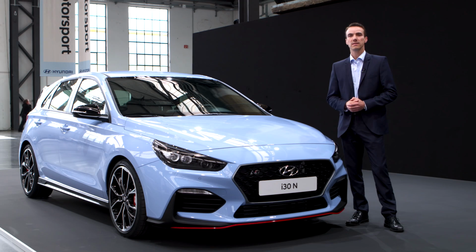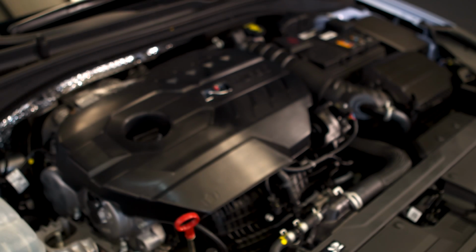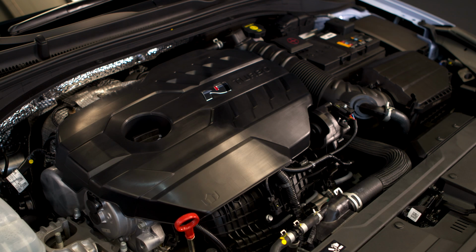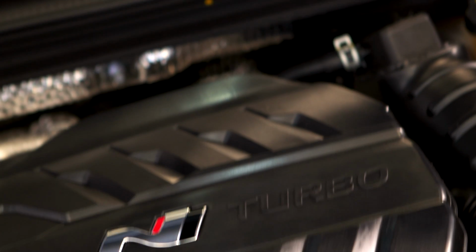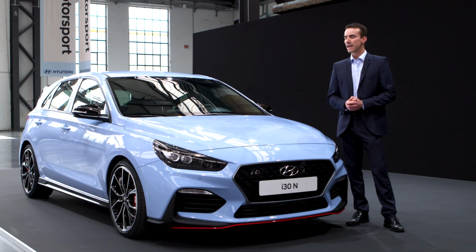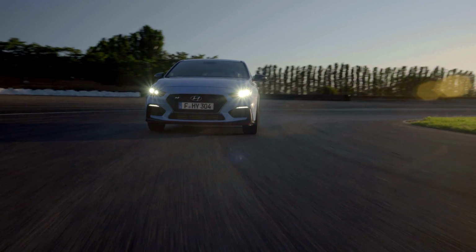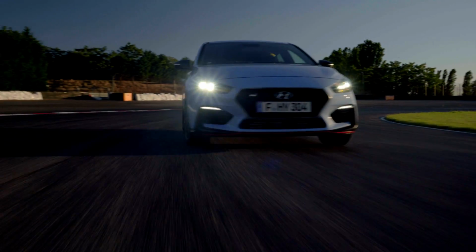Speaking of the engine, we decided to work with a 2-liter turbo GDI engine with standard 250 horsepower, but also with a performance package up to 275 and up to 350 Nm torque. And this is mated to a 6-speed manual transmission. So fun to drive was clearly the priority for the development.